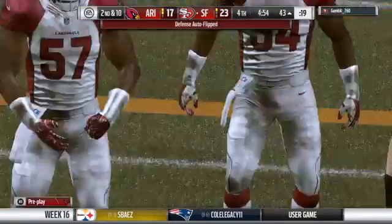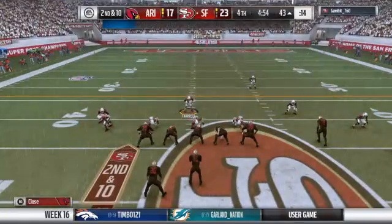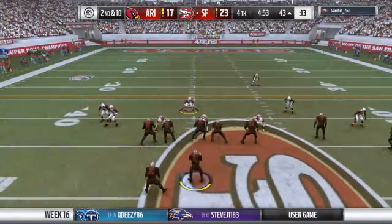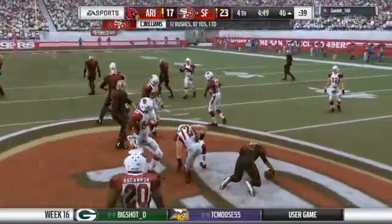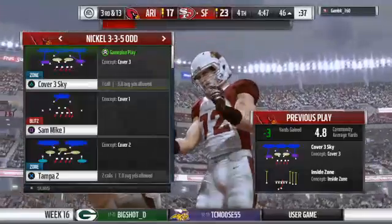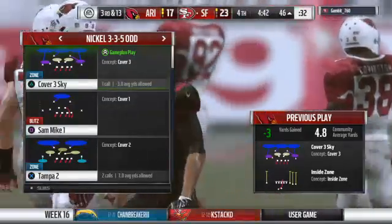Offense looking to avoid a 3rd and long. It's 2nd and 10. They'll run it now out of the gun. And this one goes nowhere. Losing yardage on the play back at the 46. So he loses 3 yards there. Now 3rd down.